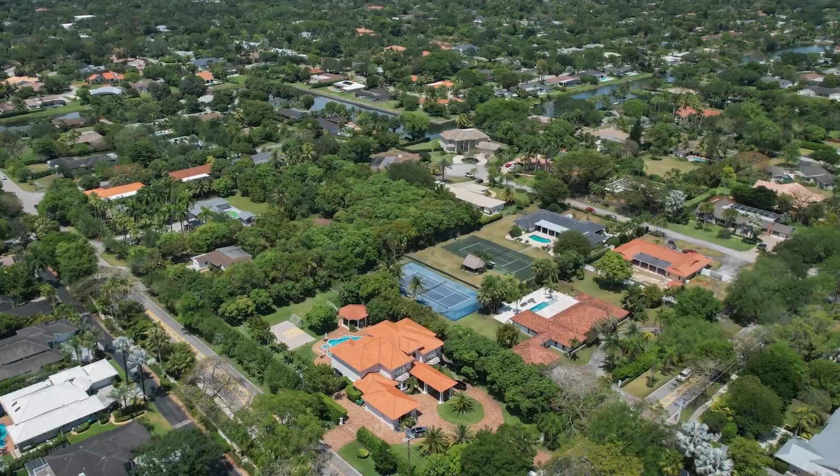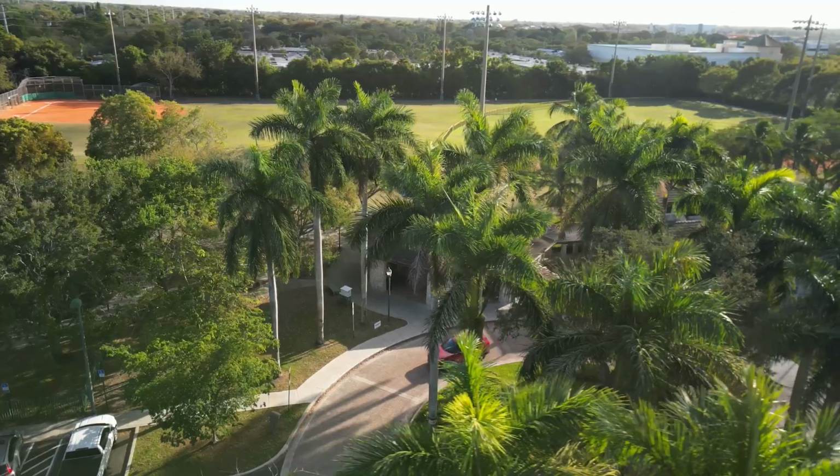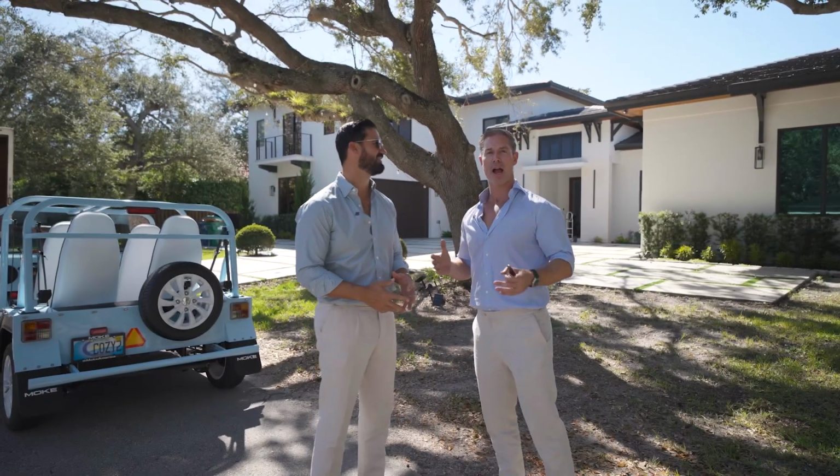That's not hard to do. Big houses on big lots for big families, tennis courts, parks, gardens, surrounded by the best schools in Miami. Hopefully you've got everything you need to know.